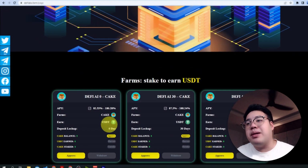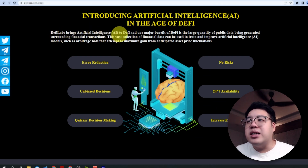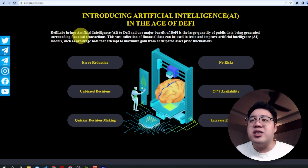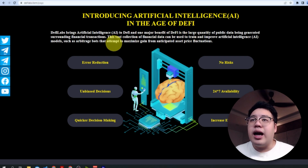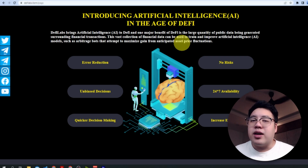Alright, so this is DefiLab. DefiLab is actually a DeFi platform. And you can see here, DefiLab brings artificial intelligence to DeFi. One of the major benefits of DeFi is the large quantity of public data being generated surrounding financial transactions. This vast collection of financial data can be used to train and improve AI models such as arbitrage bots that attempt to maximize gain from anticipated asset price fluctuations.